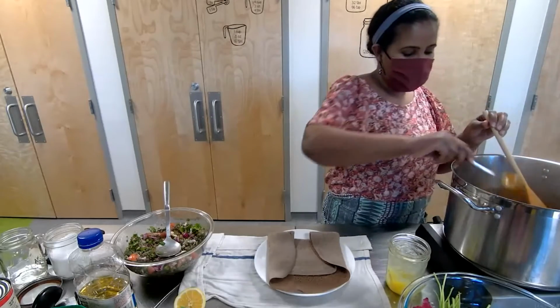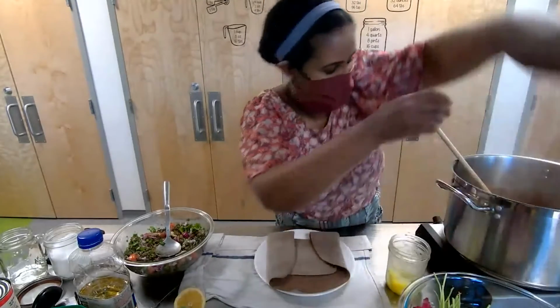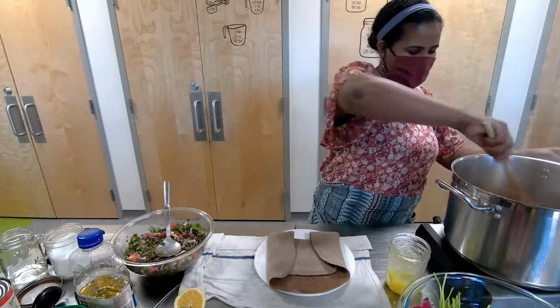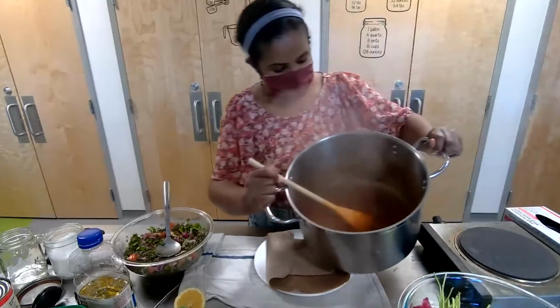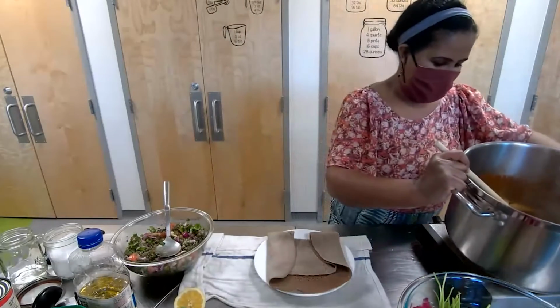You don't have a lot of stuff. And it begins smelling good. Perfect. If you are wondering what's going on in there, I can show you maybe one more. There we go. The sauce is thick and nice.